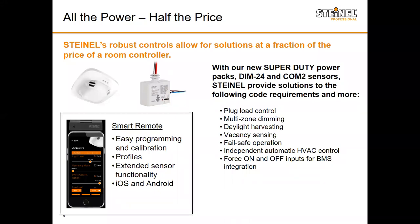And we can do it with a very easy to program smart remote where we don't require a commissioning agent. You don't need to send somebody out to the job site for a day or 2 days at several $1,000s per day of added cost to the project. Typically, this can be done by the contractor. Most of what you're going to see comes out of the box.